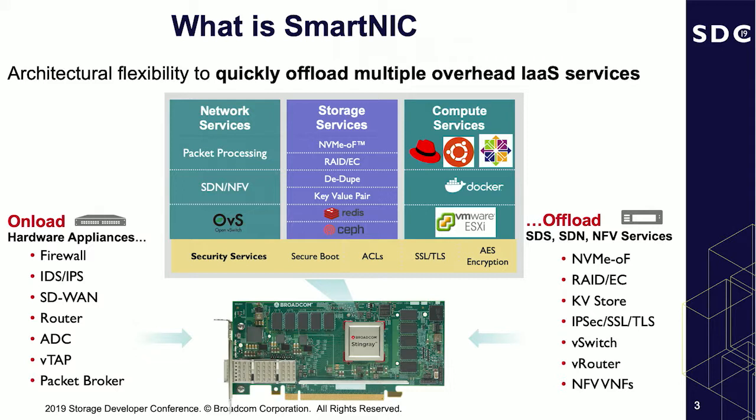They either offload things from the server. If you look at things on the networking side, like OVS, Open vSwitch, which is what you run in your hypervisor to manage your virtual network traffic and assign it to your VMs, we can take that code directly from that server and push it down into this environment. And now you free up cores on the other side. So that's what we call an offload model.